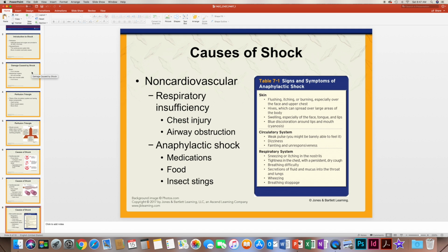So what causes shock? There are other types of causes other than cardiovascular. There's respiratory insufficiency, there's anaphylactic shock. With respiratory insufficiency, it could be from a chest injury, but it could be because the airway is blocked. Anaphylactic shock is an allergic reaction that usually occurs to certain types of medications or food or an insect sting, depending on the person. For example, my husband is allergic to bees. He has to carry an EpiPen, which is a shot of epinephrine or adrenaline, if he gets stung by a bee, because he can go into anaphylactic shock.